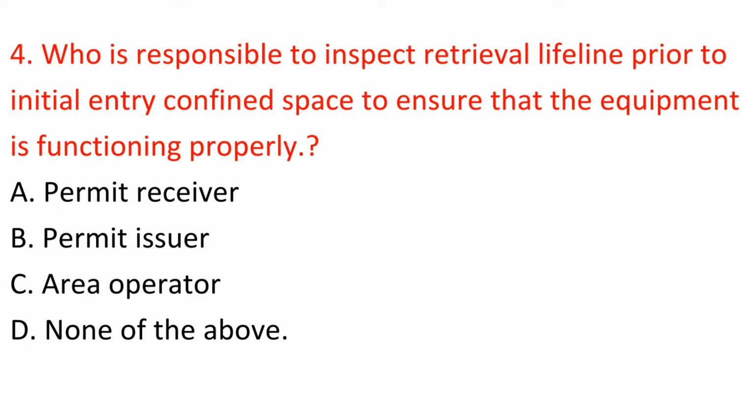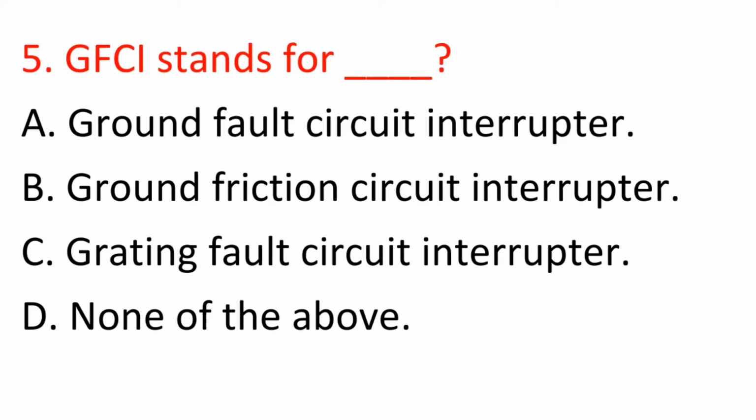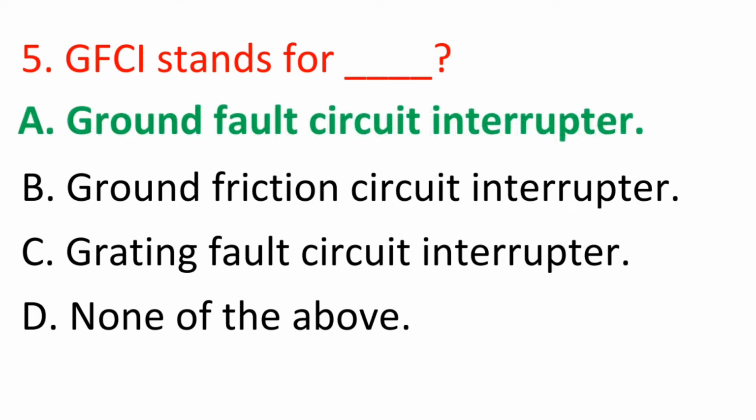A. Permit receiver, B. Permit issuer, C. Area operator, D. None of the above. Answer: A. Permit receiver. Question 5: GFCI stands for A. Ground fault circuit interrupter, B. Ground friction circuit interrupter, C. Grating fault circuit interrupter, D. None of the above. Answer: A. Ground fault circuit interrupter.